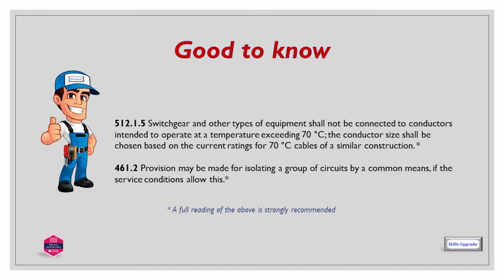Okay, to finish with, 2 regulations to be aware of. The first is often overlooked when selecting a cable. Choosing a 90°C rated cable may not be suitable. The second regarding isolation, which states groups of circuits can be isolated with one isolator if service conditions allow. Domestic installations could fall into this category.